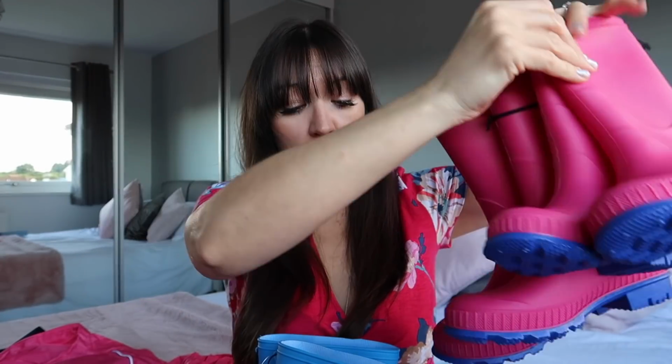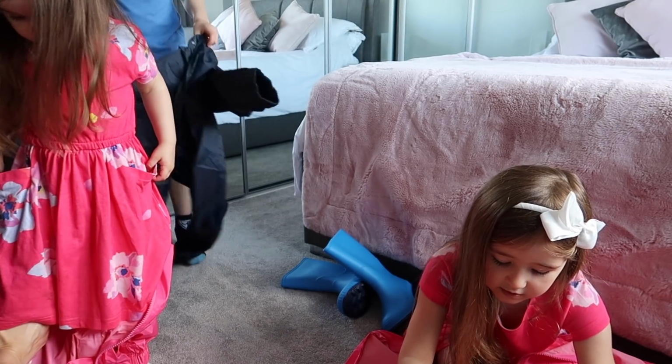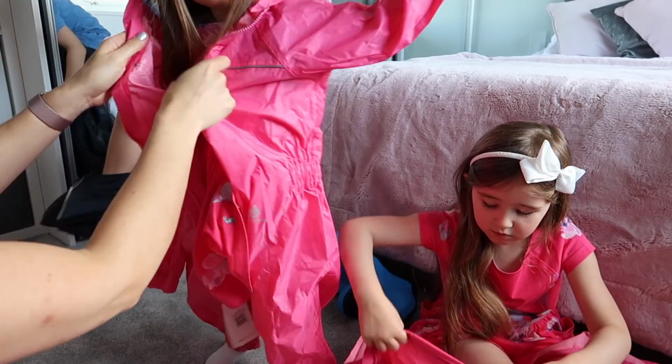So the girls have got these pink ones, and Will has got this lovely bright blue colour, and they were all from Mountain Warehouse. So let's try all these on the children and see if they fit. You put your foot in your arm. Sit down on your bottom, maybe. Oh my goodness.